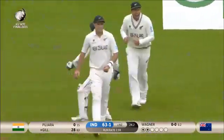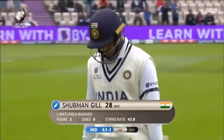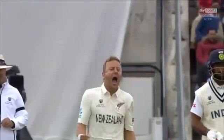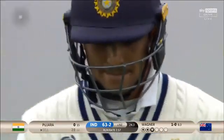Edged and gone. BJ Watling in his last test picks up his first catch. Wagner into the attack, and he strikes in his first over. The importance of length, isn't it? He swung the first one back in, the second one on the same line, on the same length.